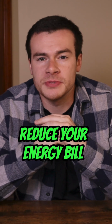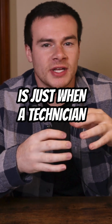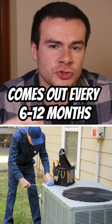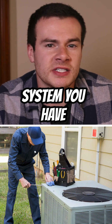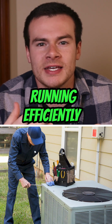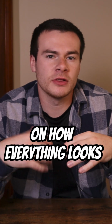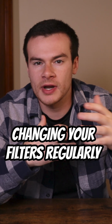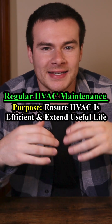Way to reduce your energy bill is regular HVAC maintenance. So regular HVAC maintenance is just when a technician comes out every 6 months or a year and does preventative maintenance, including inspecting whatever type of system you have to make sure it's running efficiently and cleaning different parts of the unit. At the end, they'll give you an update on how everything looks and make sure you're changing your filters regularly.